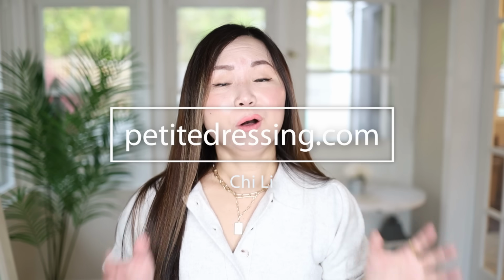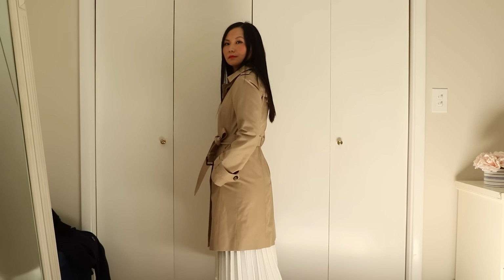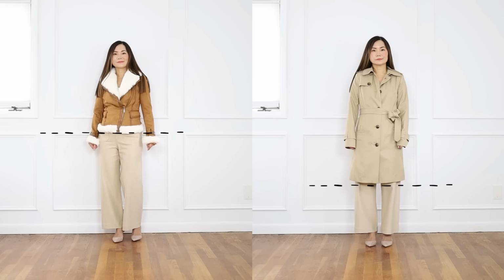I'm 5'2". One of my biggest challenges with wide leg pants is layering. Whatever coats or jackets I wear, it just doesn't seem right. Like this. You might be thinking, well, Chi, what's wrong with it? Just compare it with this. Did you notice? The main thing I changed is the length of my jacket.